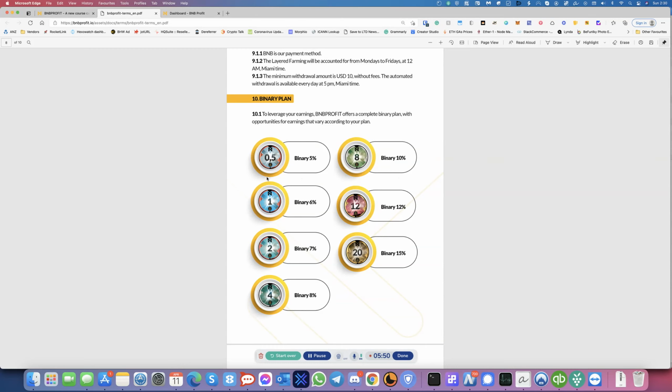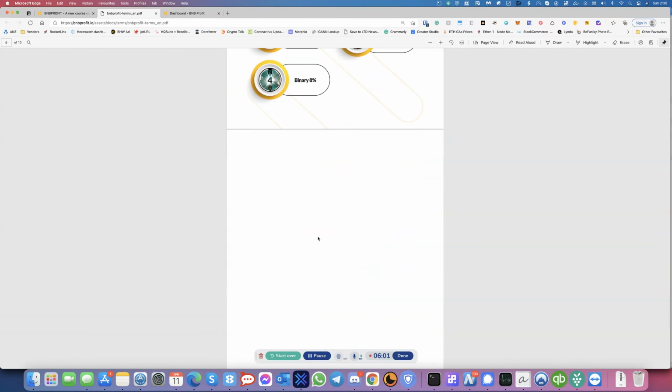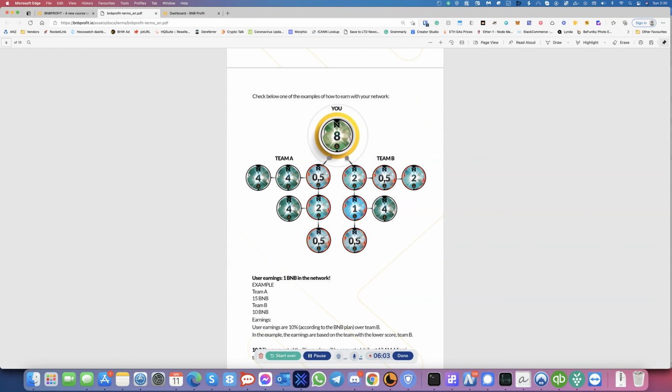So for example, your binary bonus is 5.5, 5%, and if you put in 1, it's 6, and so forth. So it depends on what plan you are. They give you an example over here. So what happens is you get the 8%.